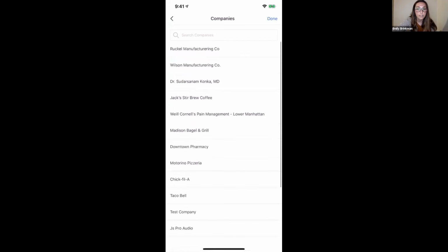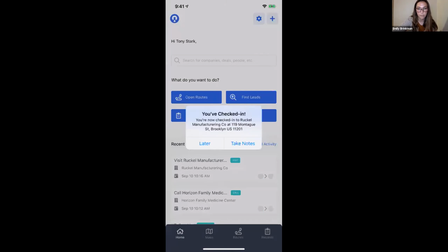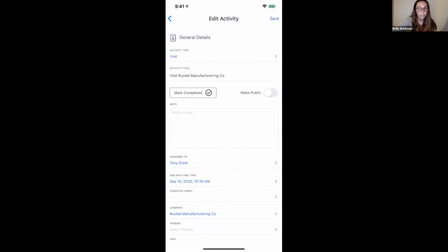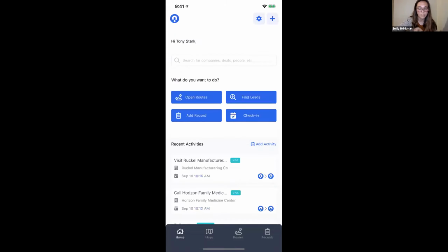If the desired company is not found on this list, you can always search for it, but I'm going to opt to check into the company closest to me. Once I'm checked in, a notification confirms that I've checked into the company and includes an option to take notes. Tapping the Take Notes button takes you to the Edit Activity screen where I can add a note. Tap Save. And the visit is available right under the Recent Activities section on the home screen.